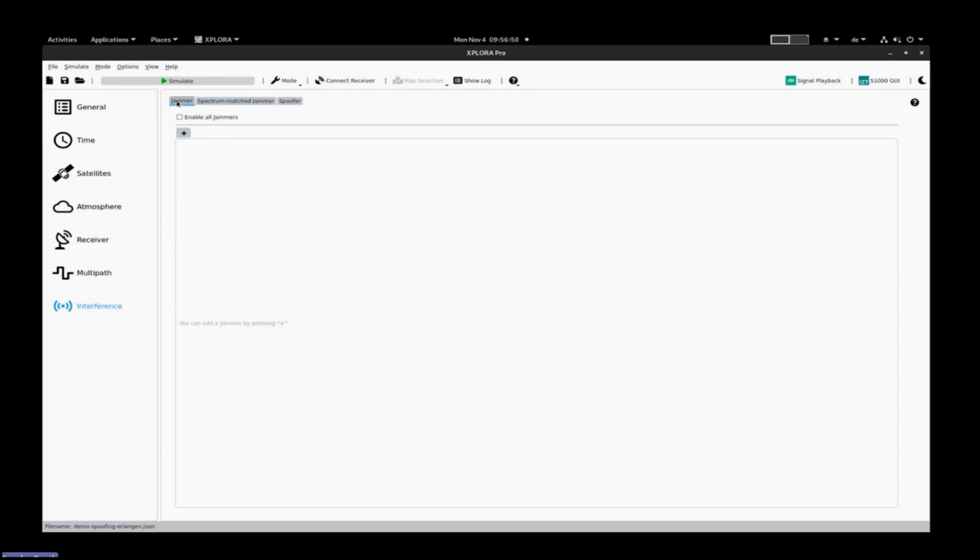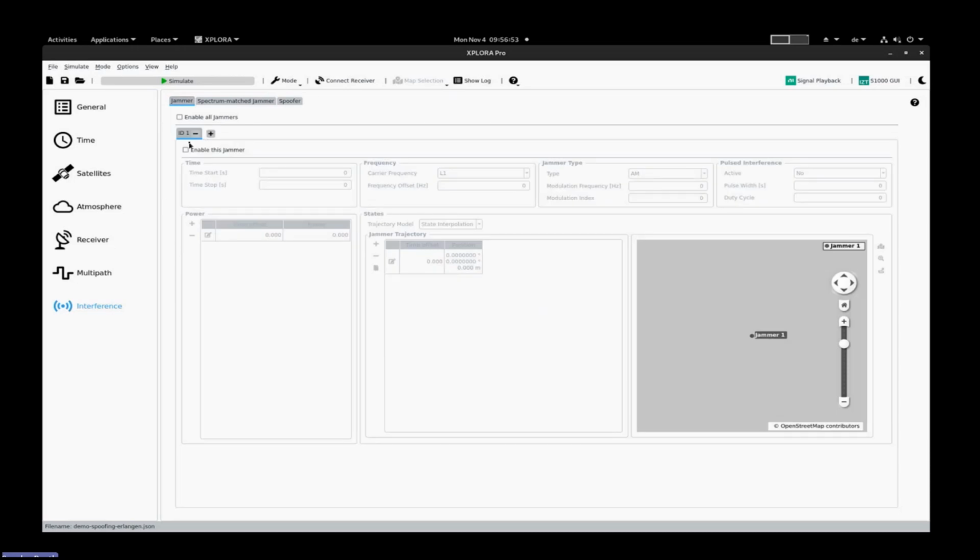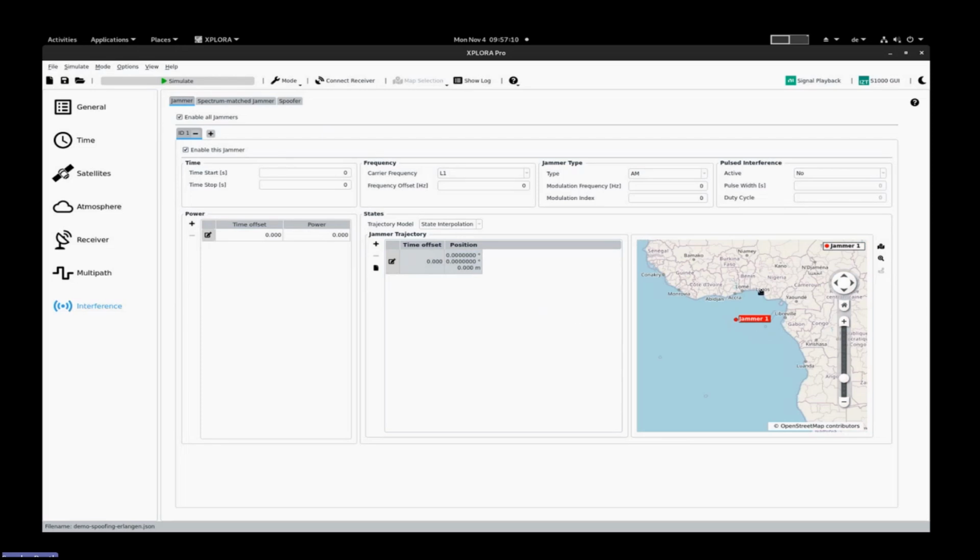In terms of jamming, we can add multiple jammers if we like, and each jammer is defined by its own position, where it is located and emitting the signals. Right now, it is at a completely different location because I didn't configure it. And then each jammer has a certain transmit power that can be configured, that can also vary over time, same as the position. So the jammer can be stationary, but it can also be moving. And we can select different types of jamming signals.